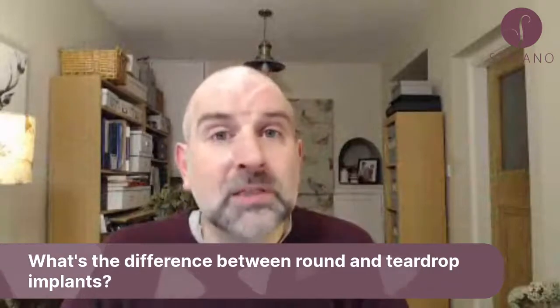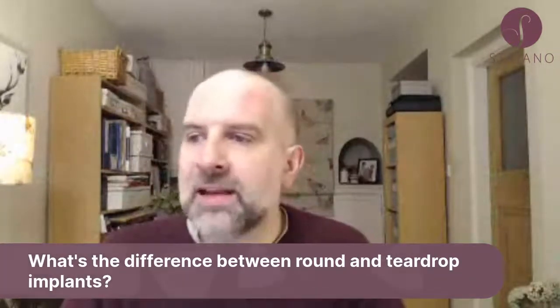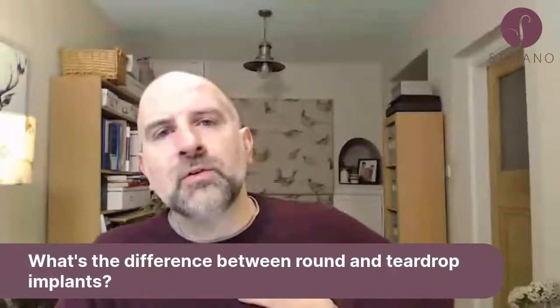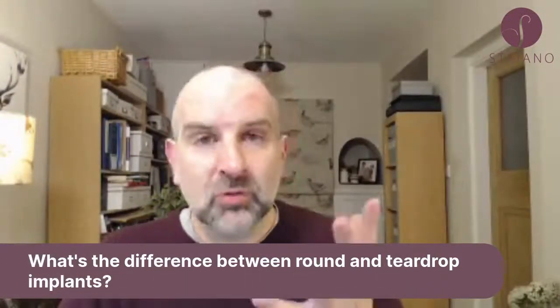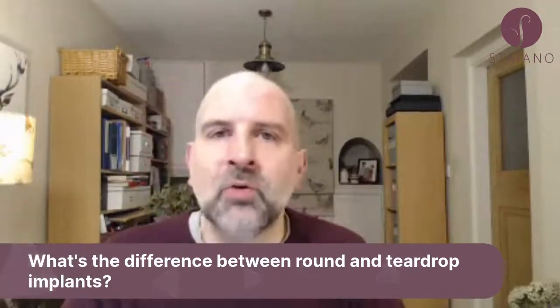So, broadly speaking, a teardrop implant is less full in the upper pole than a round implant. So that is the difference between round and teardrop implants. And more fullness in the upper pole is associated with a more fake look. So in that respect, you can understand why people will say that teardrop implants are natural. There's no question they are less full in the upper pole and therefore can deliver a more natural result.